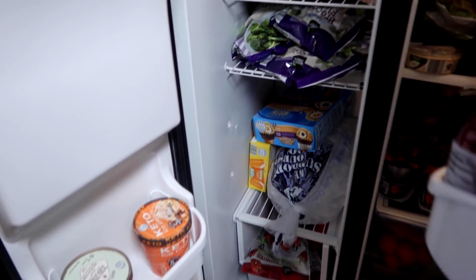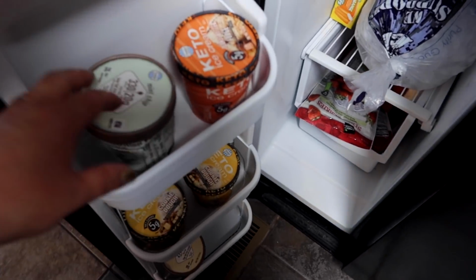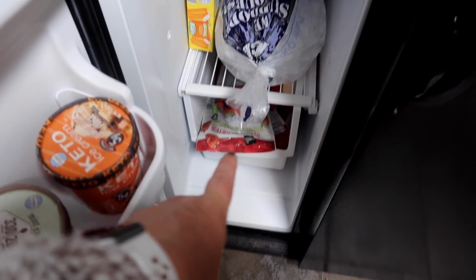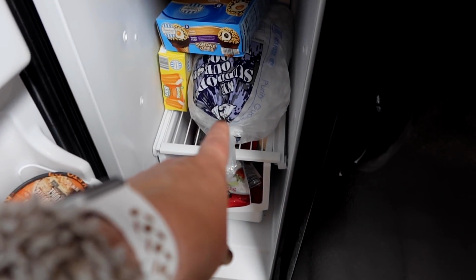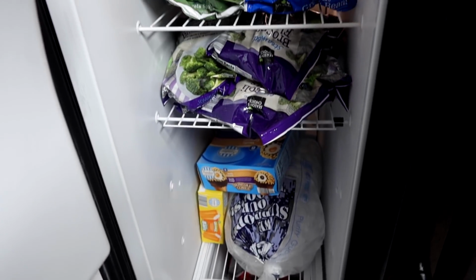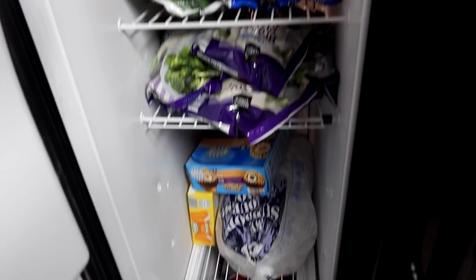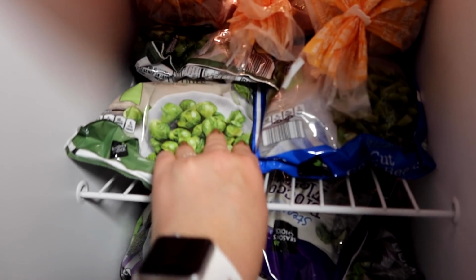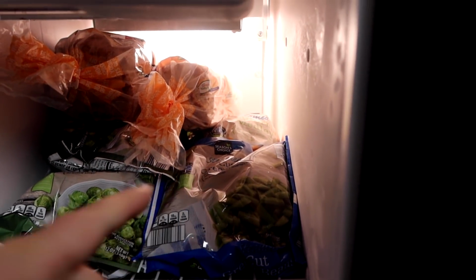And then over here, I got some of my treat ice creams, and my mom will like these too. Frozen strawberries, some treats for the kids. That bag of ice was here, so we're probably not gonna use it because I don't wanna use someone else's ice. Anyway, what's the history of this ice? Okay, some broccoli, Brussels sprouts, green beans. I threw the rest of the sprouted bread up in here because that's all I know. Some California vegetables back there.